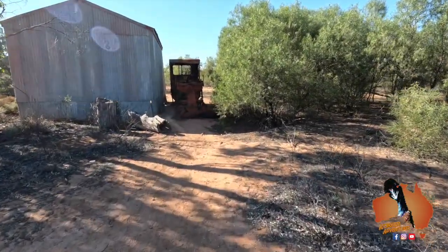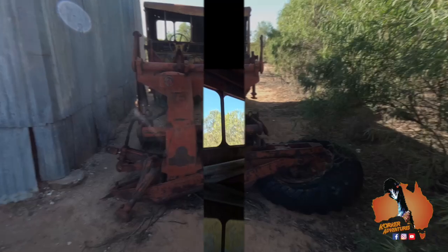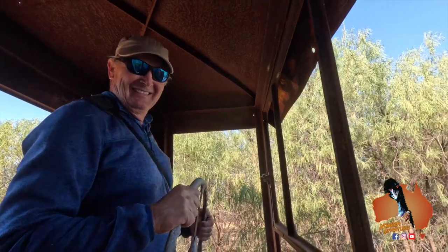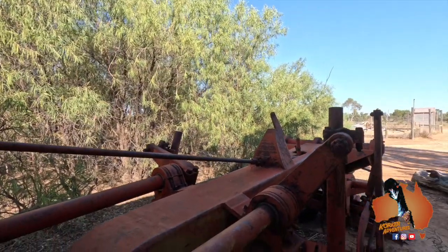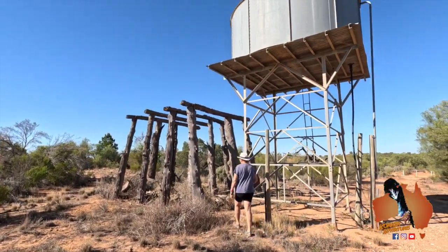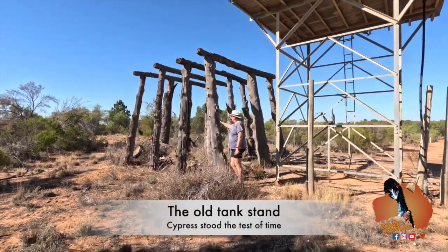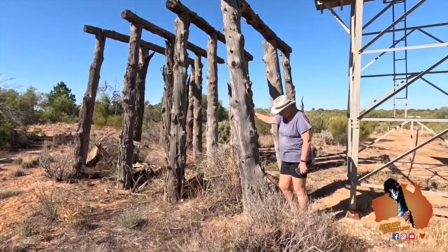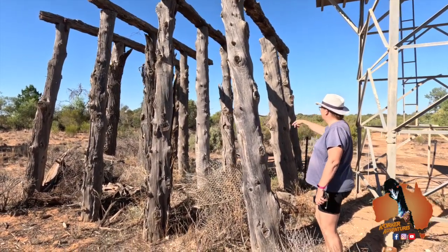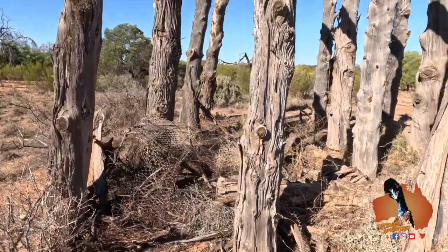An old grader or something. It's an old grader. I feel like Steamboat Willie. Boop, boop. They're huge. Some of them have still got their bark on them. Even the cross members of cypress.